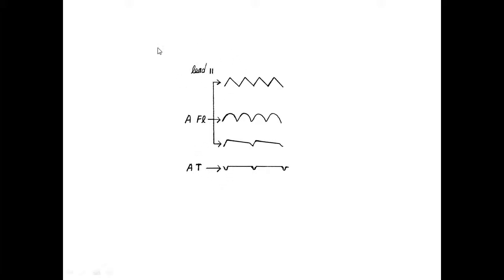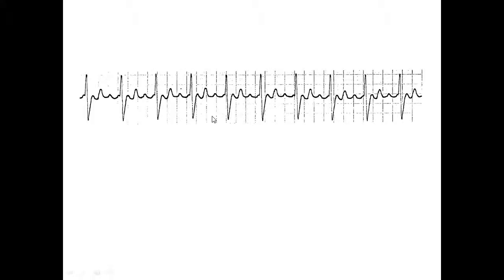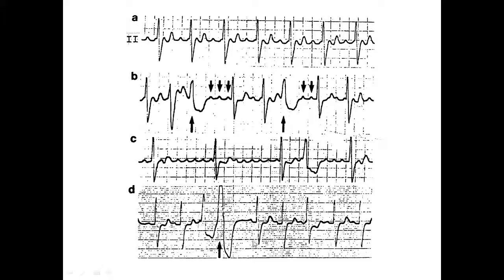Yeah, this is in lead two. How many of you think this is atrial flutter? Many will say PQRST, PQRST. Let's see what happens during the compensatory pause after the PVC. Atrial, atrial, atrial. It beautifully demonstrates that it is atrial flutter, atrial, atrial, atrial, atrial. So sometimes PVCs can be useful. Nobody wants to have PVCs because they are troublemakers, but at times it could be very useful.